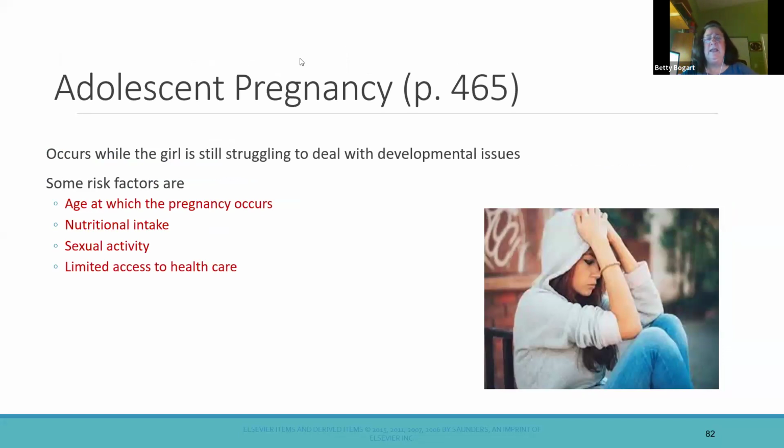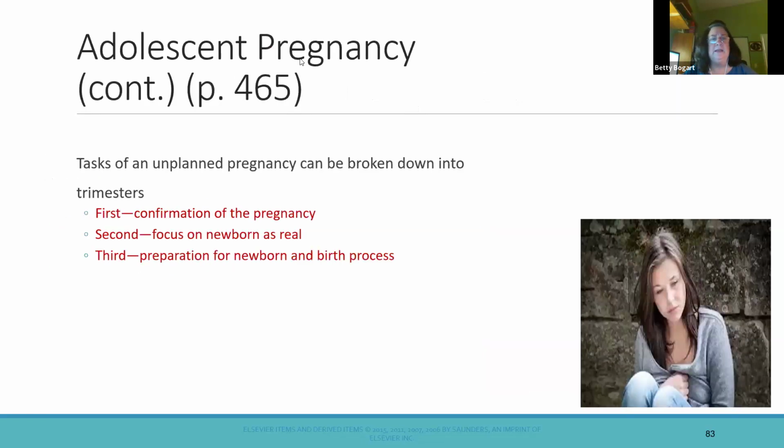Again, adolescent pregnancy, it's hard. School nurses are going to be involved with this, making sure of these risk factors: how old are they, are they eating right, are they still active, and did they get proper care for their pregnancy? At first, the adolescent is going to say, yep, I'm pregnant, and it's not real yet to this adolescent. Well, by second trimester, now they're starting to feel that fluttering. And then if they continue on, they're going to get ready for that child.